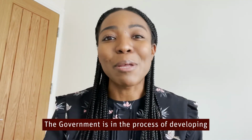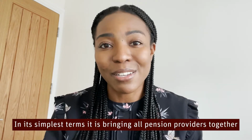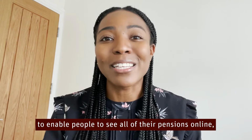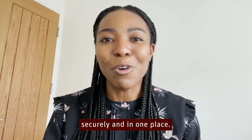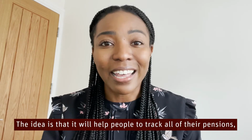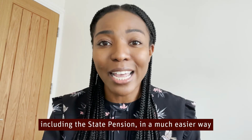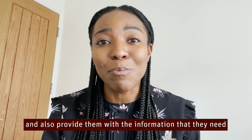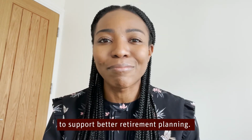Absolutely. The government is in the process of developing the pensions dashboard. In its simplest terms, it is bringing all pension providers together to enable people to see all of their pensions online, securely, and in one place. The idea is that it will help people to track all their pensions, including the state pension, in a much easier way, and also provide them with the information that they need to support better retirement planning.